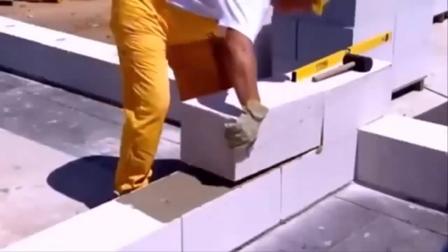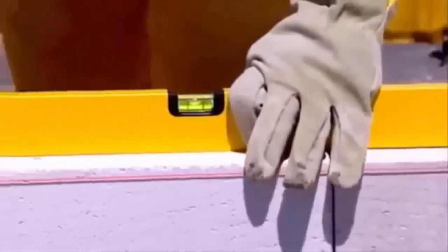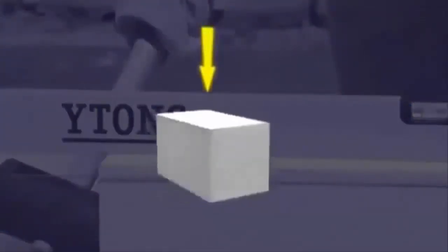For inner load-bearing walling, use 250 or 300mm blocks for higher strength. Ytong aerated concrete strength is the same in all directions, so you can turn the blocks as you please, keeping their load-bearing capacity the same.